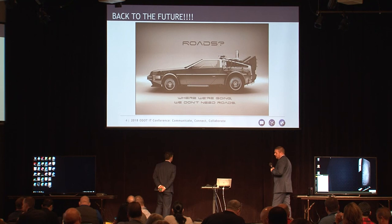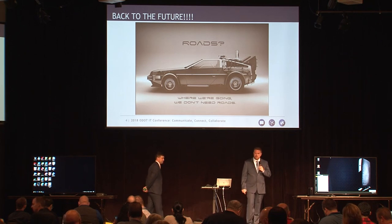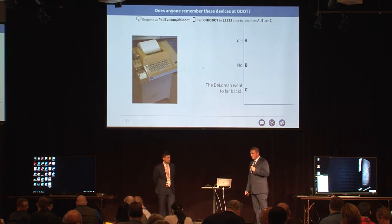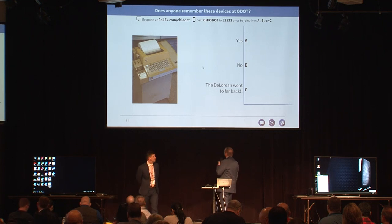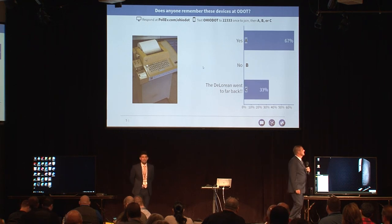So before we get deep down into the Citrix part of it, we're going to do a little Back to the Future, see where ODOT was, where we're at now, and where we're going. So if you would, go ahead and open up your phones. And how many people remember this device at ODOT? There should be one person.